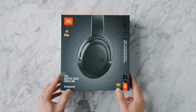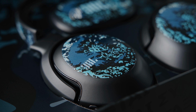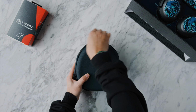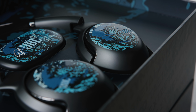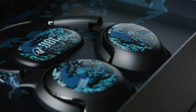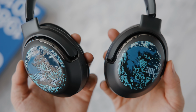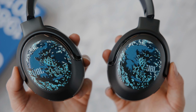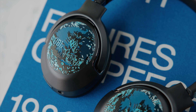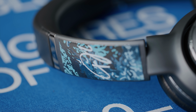The first thing we're going to take a look at is the Tour 1 headphones. These are kind of the flagship of JBL's lineup, and they have all the great features when it comes to sound quality, app control, and noise cancellation. From a design and collaboration standpoint, the Freak Edition has an eye-catching blue and green distorted impression of the map where Greece is the standout, because as you know, Giannis is really tied to his roots in Greece. All of that is resembled in this limited edition design, and there's of course a signature on the headband as well.